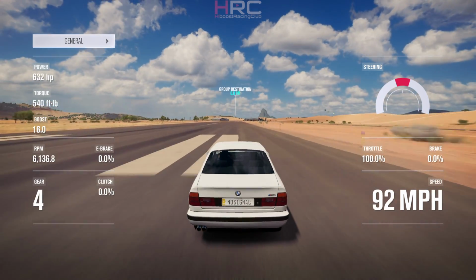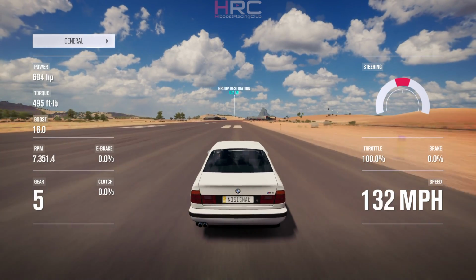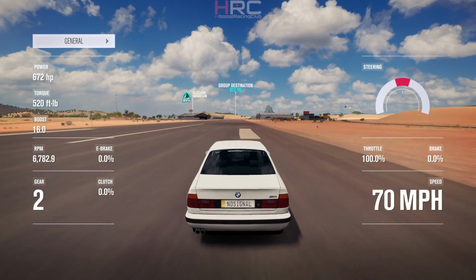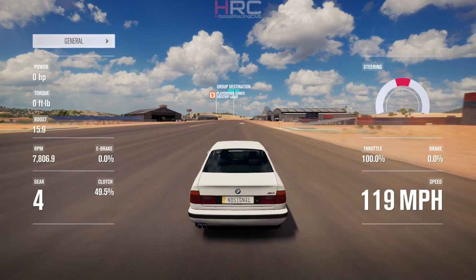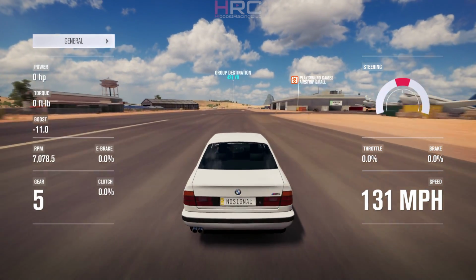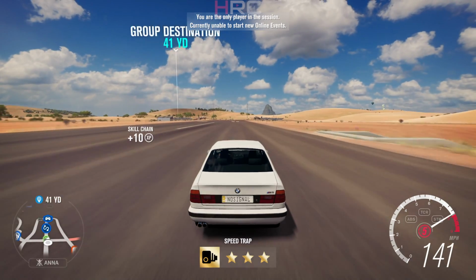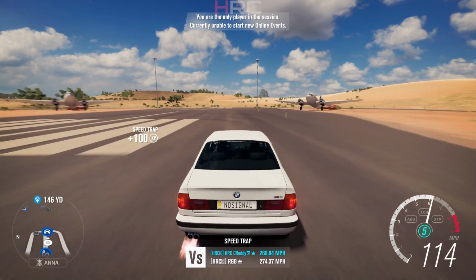Let me see. So around 7100 RPMs, that's where it makes its peak. So you want it to be up there as much as possible. So that's what I had to do. I stretched out the 6th gear. It didn't sound too bad.